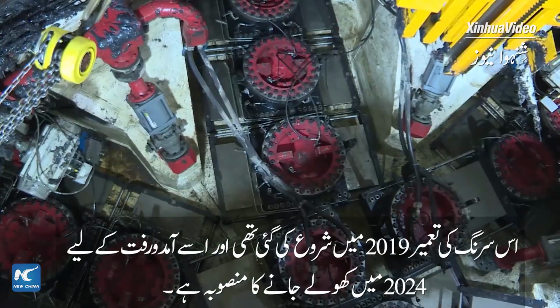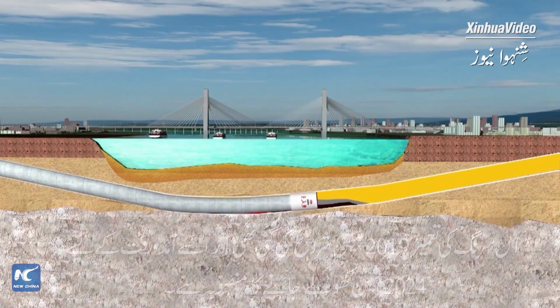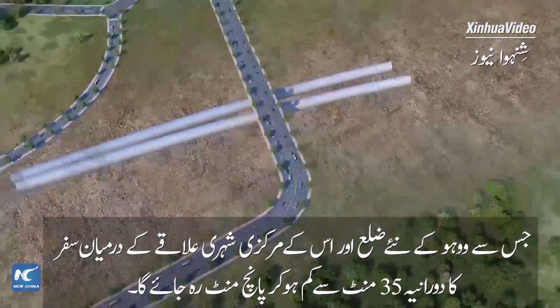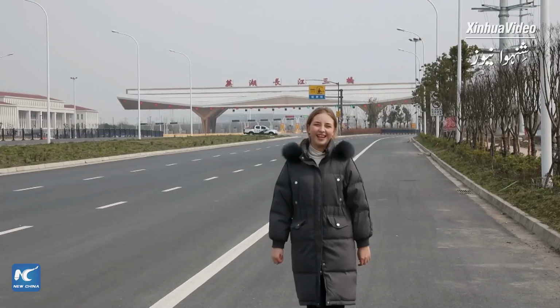This tunnel began construction in 2019 and is scheduled to open to traffic at the end of 2024, which will shorten the journey between Wuhu's new district and its main urban zone to 5 minutes, nearly half an hour quicker than the current roundabout road by bridge.